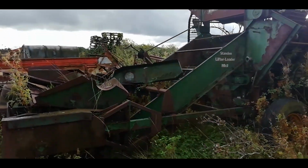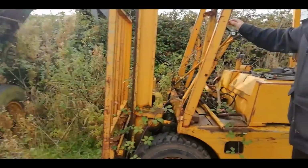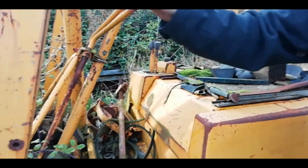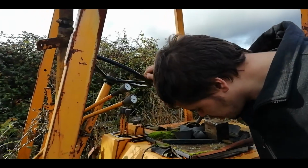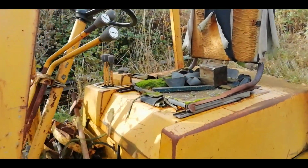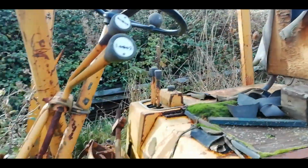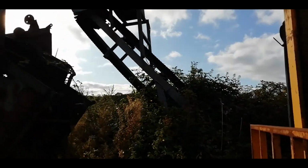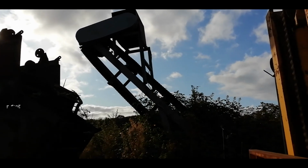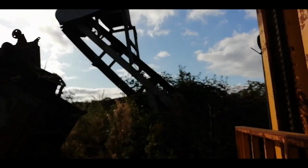So I'm gonna have a good look round here, guys. This here has been here a long time, actually. It still works. Oh, yeah, it's still free on it. I don't know how long this has been here. You'll see, it's all there. It's just corroded, got moss growing on it. Really cool find, this one. That's a lifter loader. It's been derelict for that long, all the weeds have overtaken that machine there. Pretty cool.